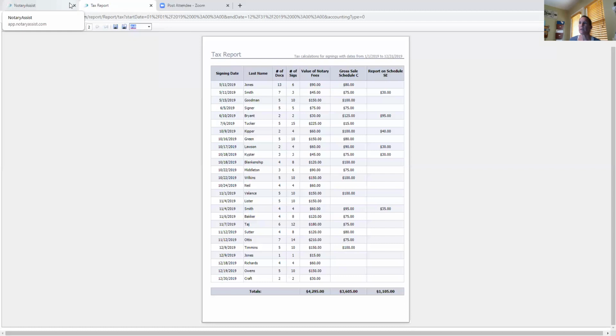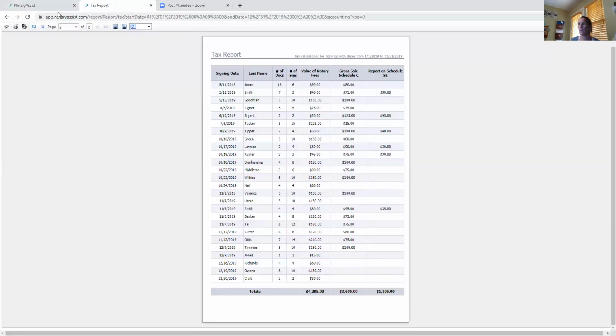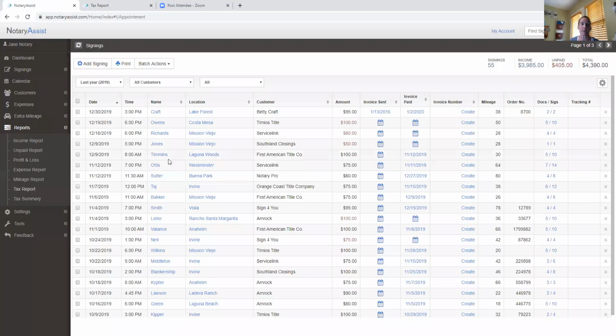We try to keep very simple technology. So you're going to be able to flip back and forth from the tax report to Notary Assist. If you're seeing something and you're not 100% sure if maybe you got paid for something or you didn't, you can flip right back in to Notary Assist and be right back where you were, so that you can refer back and forth to the report that you're looking at and the last page you were on in Notary Assist, to help keep you very organized and very straightforward, so you're not flipping through tons of pieces of paper.